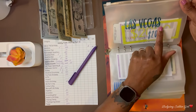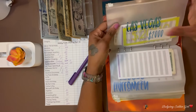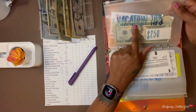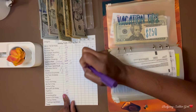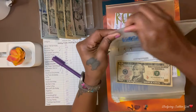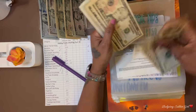Every year in August, we go to Vegas for my husband's birthday. And this $2,000 is just for my spending money. And that money is in the bank. Vacation tips will receive $10. And the goal is $250.